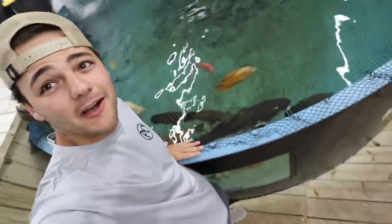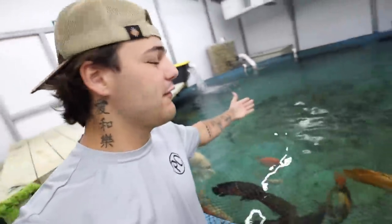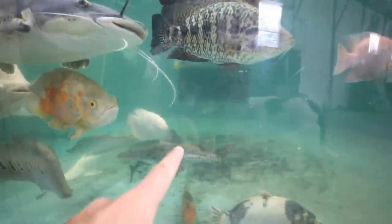What is going on, Cuffaros? Welcome back to another video here. I think it's only right we start this banger off with a nice pellet feeding in the 5,500 gallon. The water is crystal clear. Take a look. You can literally see all the way back to the other side where the peacock and Thump are. Thump likes to sit all the way in the back.